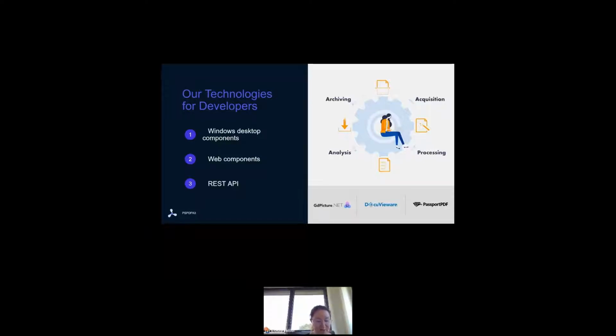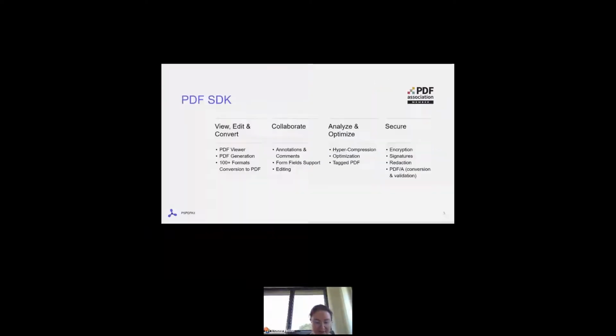It's difficult to give you an overview of all our technologies in such a short amount of time, so I'll briefly summarize the main features we provide in our toolkits. So what's in our PDF SDK? All the features you need to view, edit, and convert more than 100 document and image formats to PDF. Our collaborative features include annotation and comments, form field support, and PDF editing. We offer highly innovative hypercompression and optimization technologies that you will see in a minute.